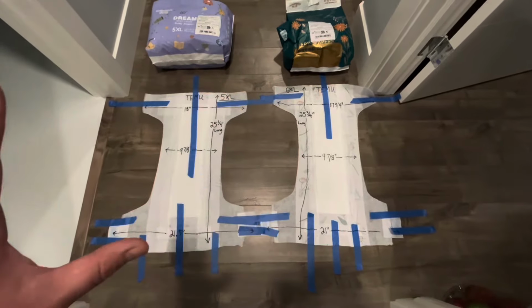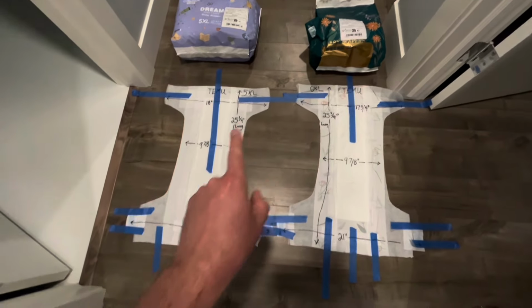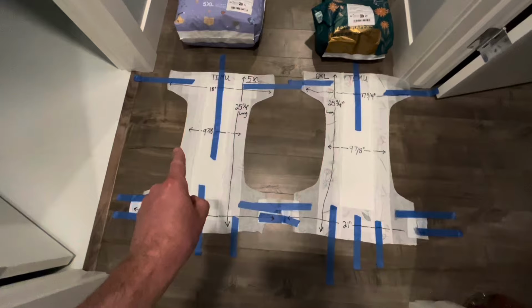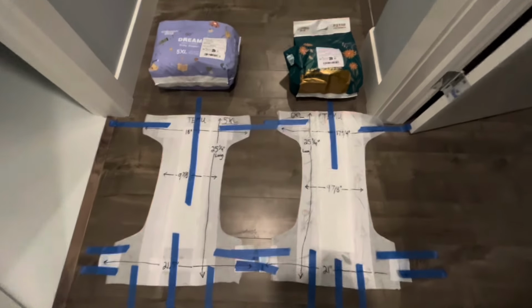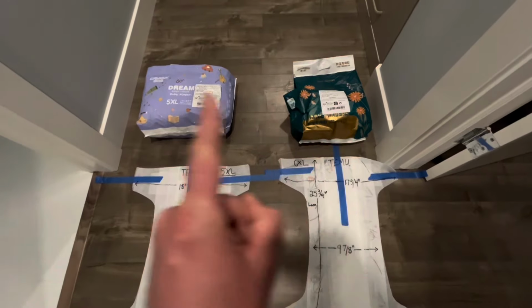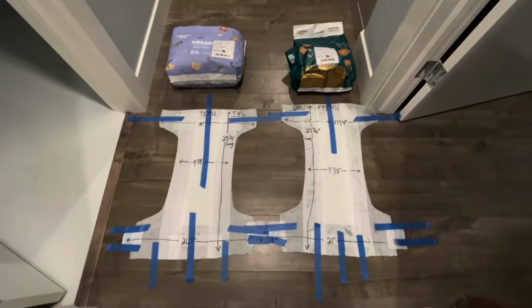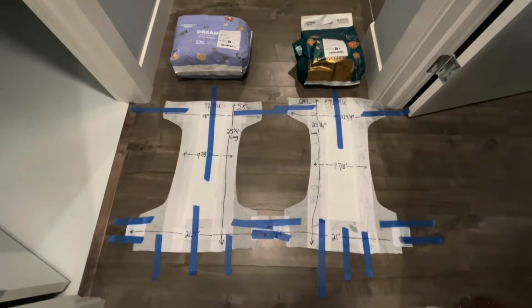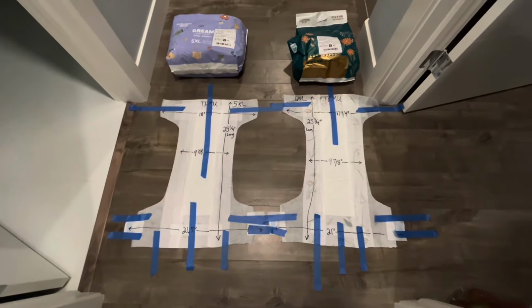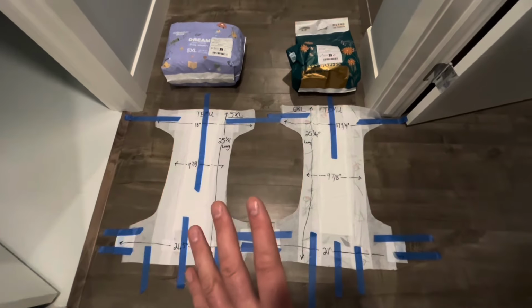I've taken exact measurements, the most important ones: the front width, the back width, the center width, and the length. And what I'm doing here is comparing these two Temu diapers, baby diapers that fit adults, supposedly, allegedly. And they do, I'll confirm that. I'm 198 pounds right now, and both of them do fit me. They are a bit tight.